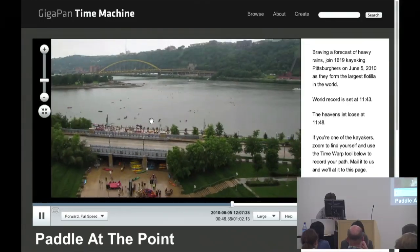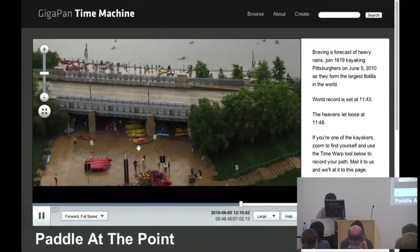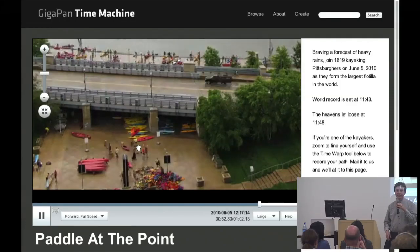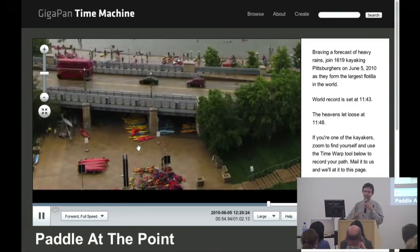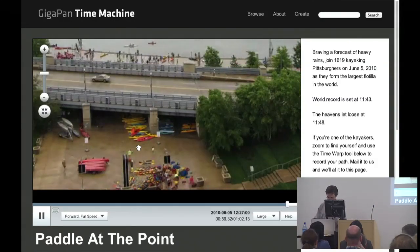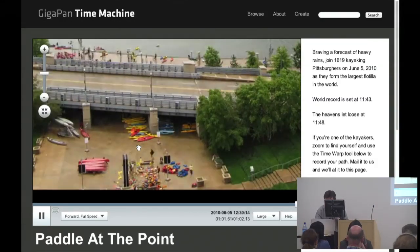What you're seeing now is everyone returning all their gear, so that the record was set. There was a lot of question about whether it was going to be set that day because the rain was predicted. But Pittsburghers, being the resolute people they are, went out anyway, even though they all got wet from both sides.